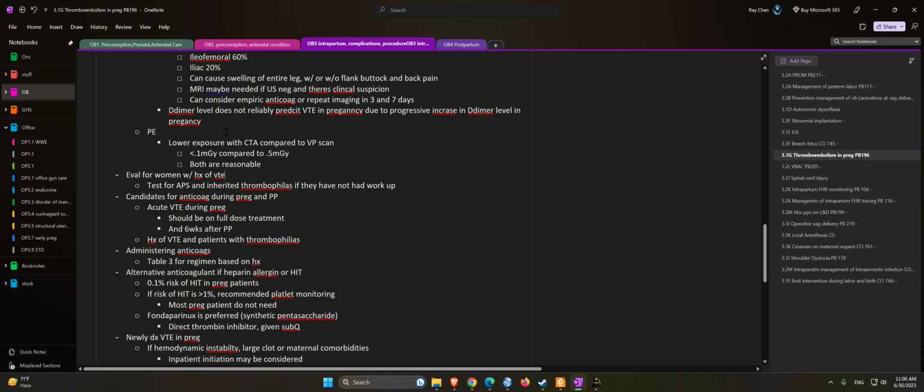Evaluation for women with history of VTE: we should test them for antiphospholipid syndrome and inherited thrombophilias if they have not had the workup. Candidates for anticoagulation during pregnancy and postpartum: if the patient has an acute VTE during pregnancy, they should be on full dose treatment and also for 6 weeks postpartum. Patients with history of VTE and patients with thrombophilias should also be on anticoagulation.